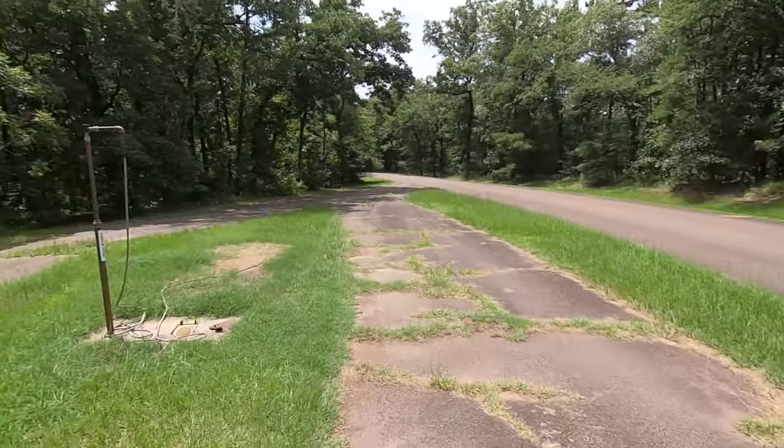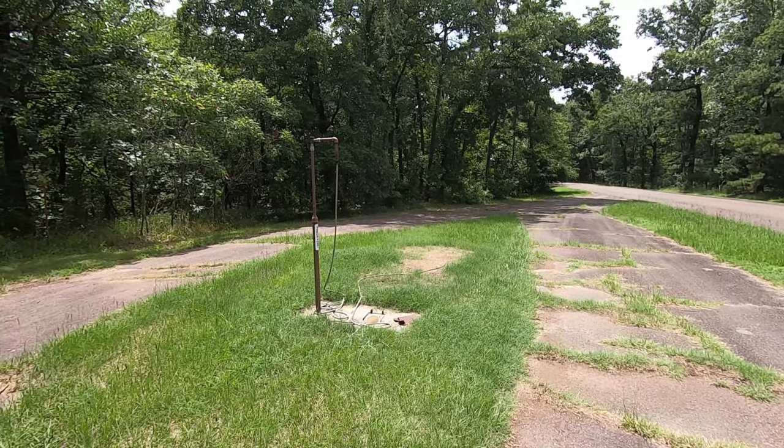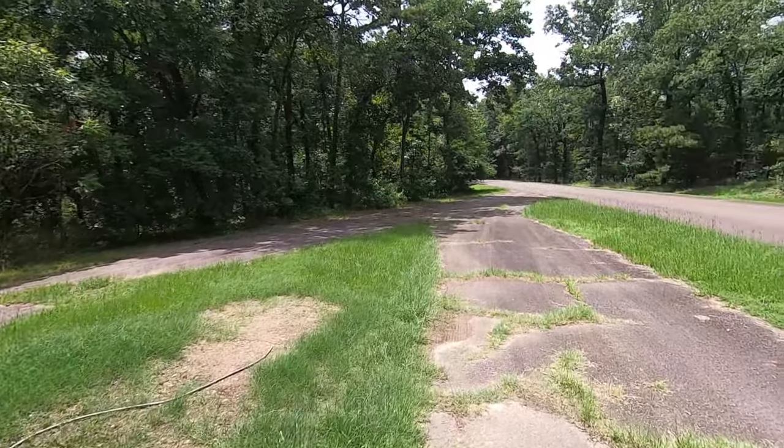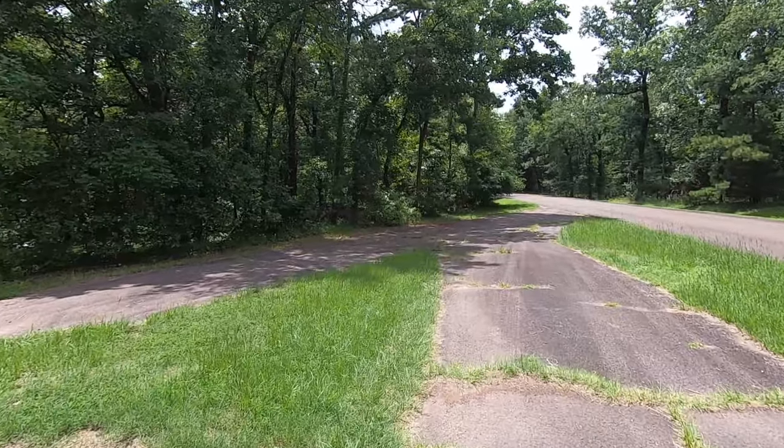So if you're camping at Little River Park and you're worried about dragging your bumper on that really steep dump station over by the day use swim area, the D-Loop area, they have a very accessible two-lane dump station, so you don't have to worry about dragging your tail over here.